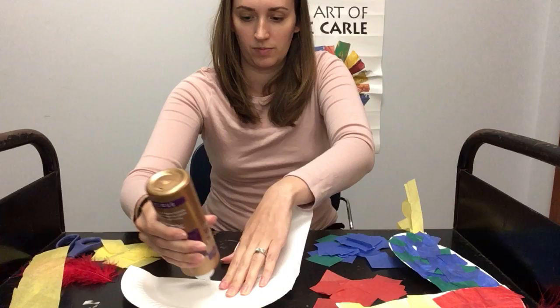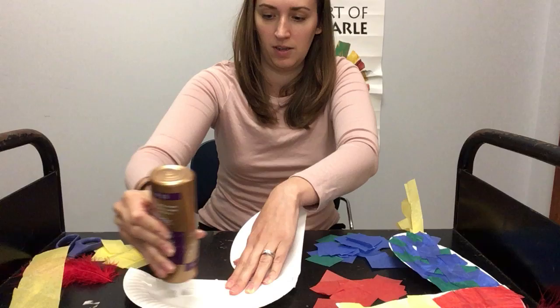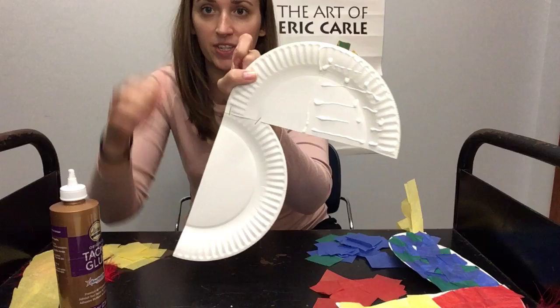And if you want it to be less messy, you could do this with double-sided tape. But I don't know how well it would stick. And you don't really need a ton of glue, as long as you have enough that you can stick your tissue paper to it, because the tissue paper is so light, it doesn't take too much glue. So as you can see, I made like a line down the middle and then filled it in.